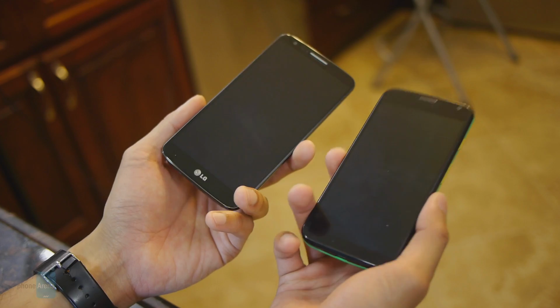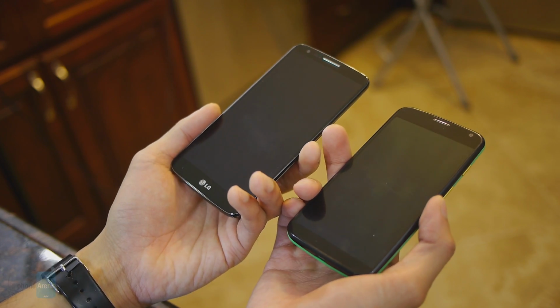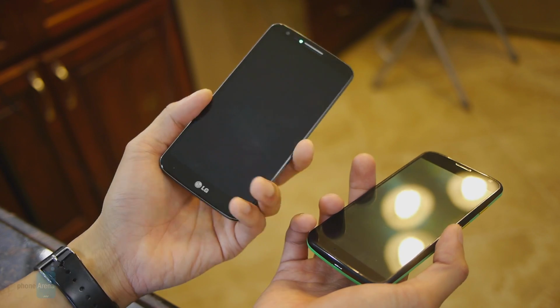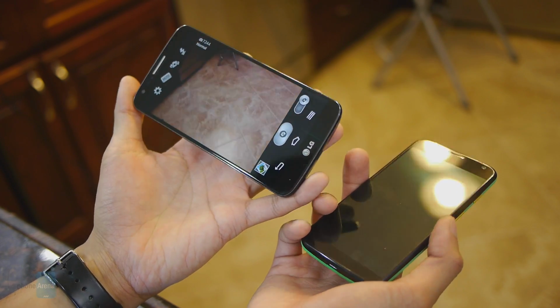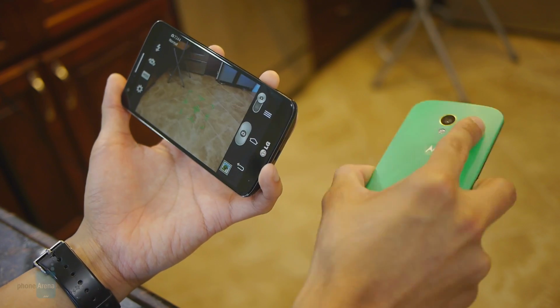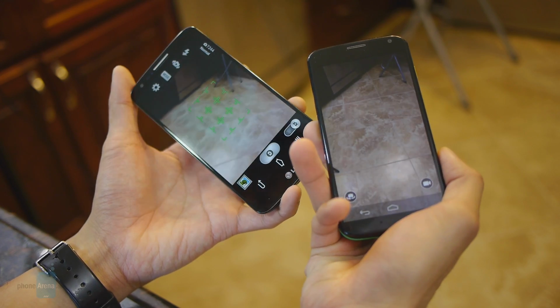Another cool thing to mention about both handsets is in the way they actually access the camera UI. So with the LG G2, all you gotta do is just hold down the volume down key for a few seconds and it instantly jumps right into the camera app. With Motorola's take, it's just a quick double twist with the wrist and it will automatically launch the camera app itself.